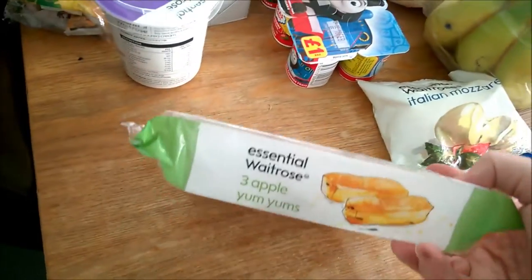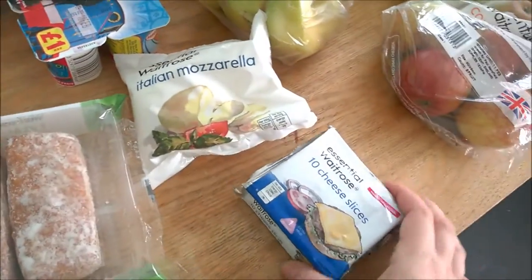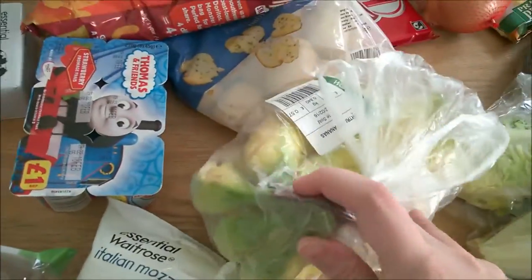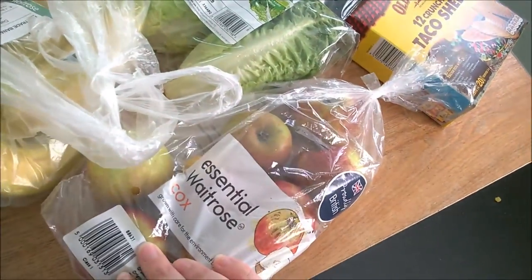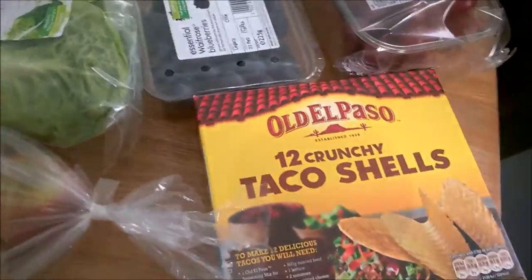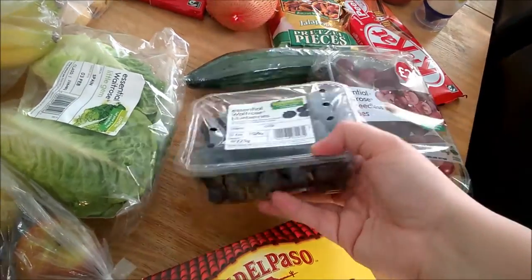A pack of, these are the apple yum yums and they are delicious. Some mozzarella. Some cheese slices. Guys like these in the toasties. A bag of bananas. A little pack of baby new potatoes. Some apples. These are the Cox variety. A 2-pack of Little Gem lettuce. Some crunchy taco shells for our tacos. Some blueberries. This is actually a really big punnet for £2.